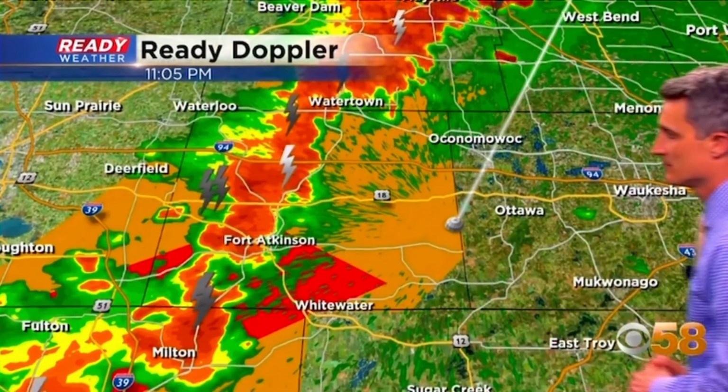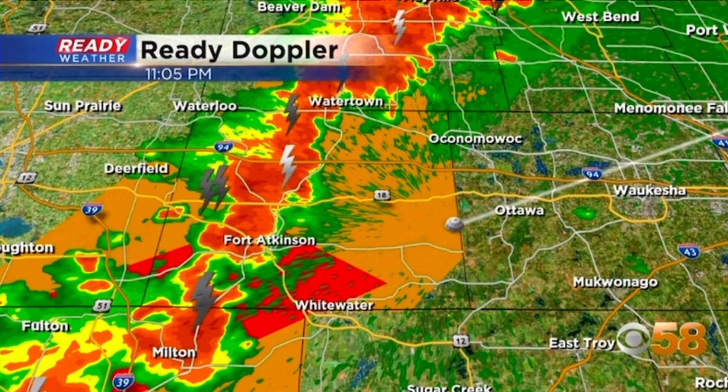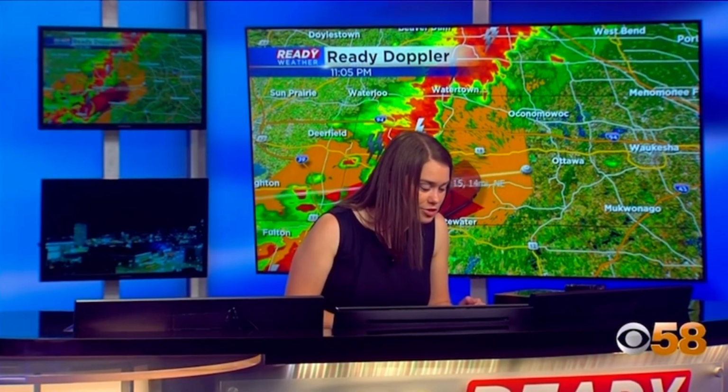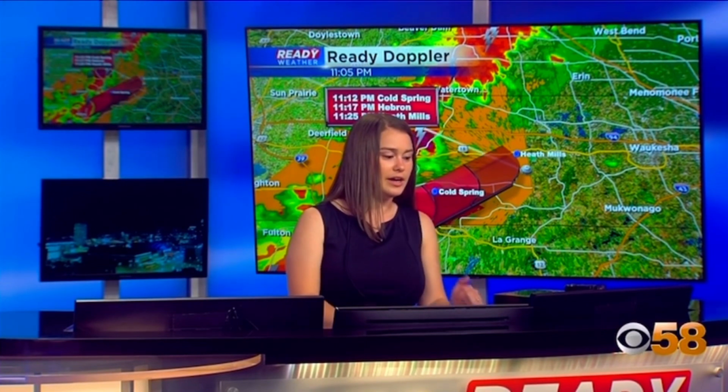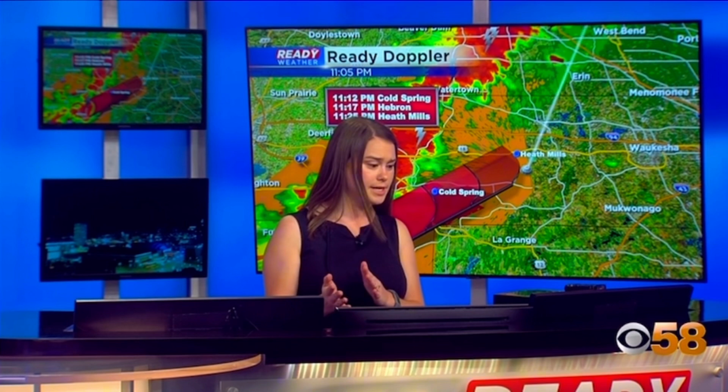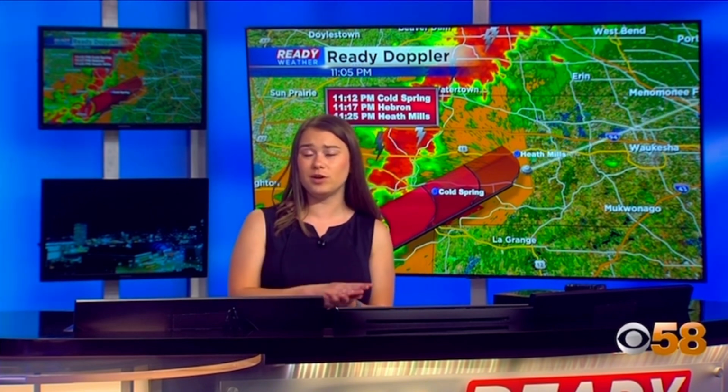So I'm going to do a new storm track here. Okay, that sounds good. Well, let the radar update first. Yep, we just got the radar update. Made a little jump here. It does look like they're starting to push a little bit more to the east, especially compared to what we were dealing with earlier. So going to go ahead and take the Milton cell that is tracking to the northeast. Again, Cold Spring, probably about 11:12, so less than 10 minutes. Probably some very strong winds coming with that.